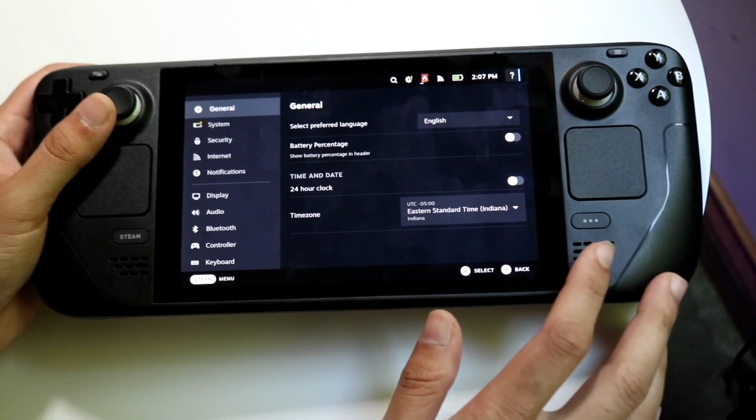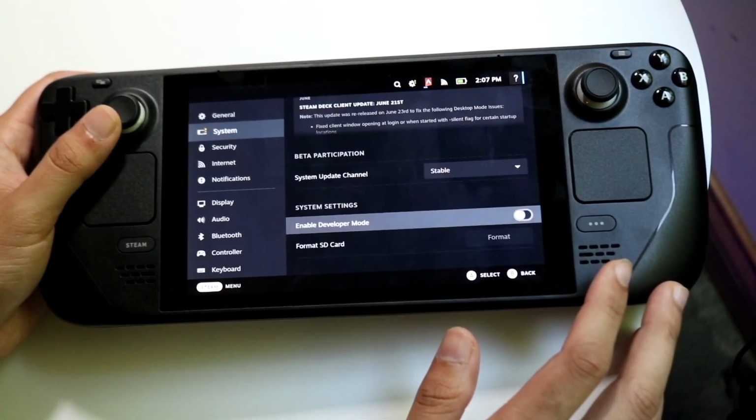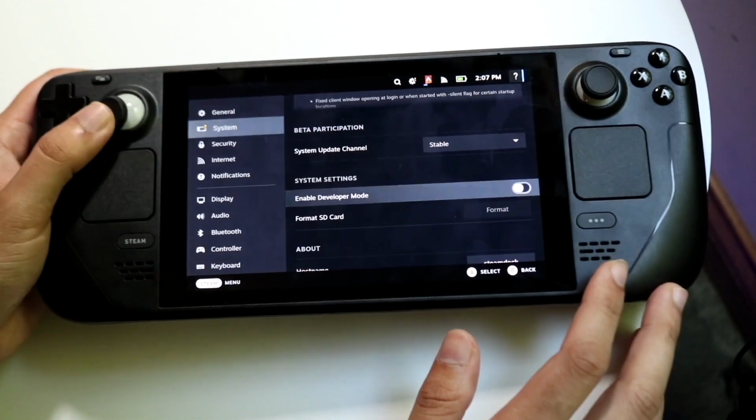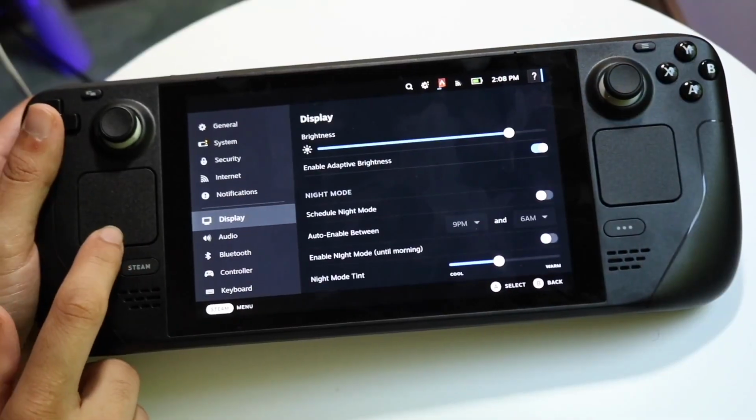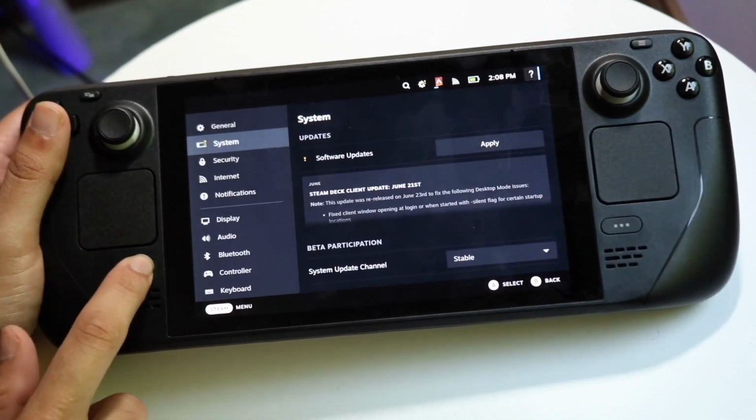But that's just for Switch games. You can play pretty much every game you'd ever want to play on your Steam Deck. And that is something that's awesome. I love being able to have that type of capability on my Steam Deck. Even if I'm going to do it or not, it's still nice to have that type of capability.